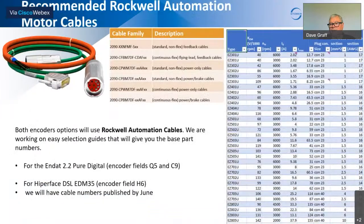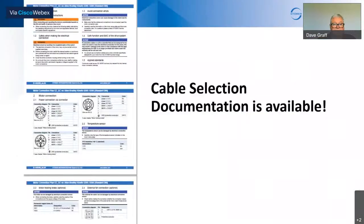And again, we have whole indexes that show you what cables to use, because we do have to convert. Our stuff is in minimum wire diameter, and Rockwell uses wire gauge. So we do convert all that for you to show you that, you know, you need a 16 gauge Rockwell, whatever the cable is, blank times your length, and ready to go. So we help with all that. This documentation is on our website.